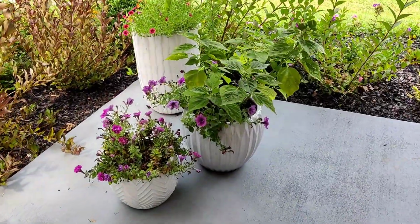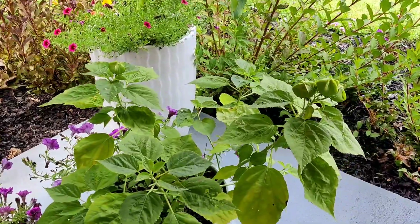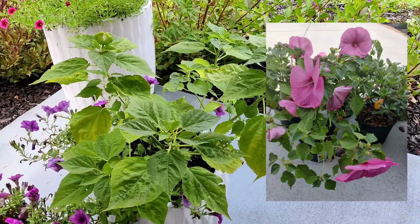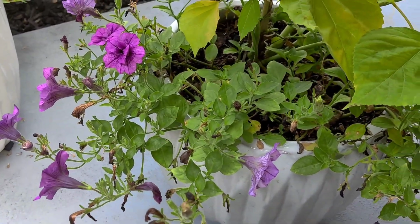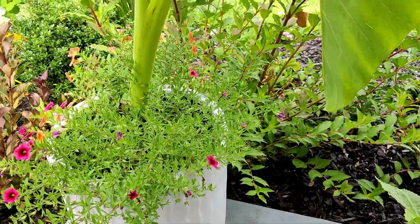So everything here on the patio is doing okay. My hibiscus has only put out a few blooms so far. This is the hot pink Luna hibiscus I rehabbed last year from clearance. I have some Priscillas down here that are looking a little bit leggy. I probably will need to go in and trim these back. Same thing with my Calibrachoa.